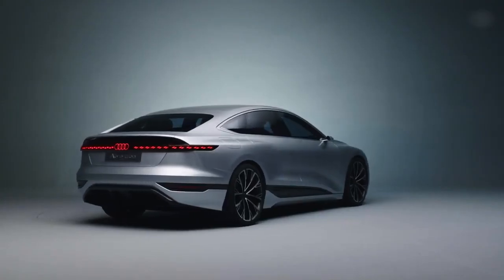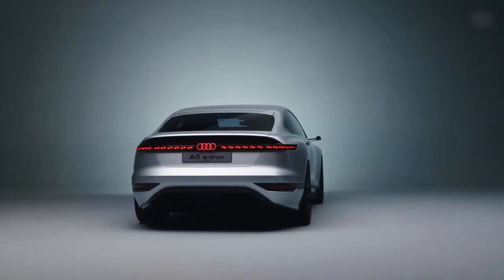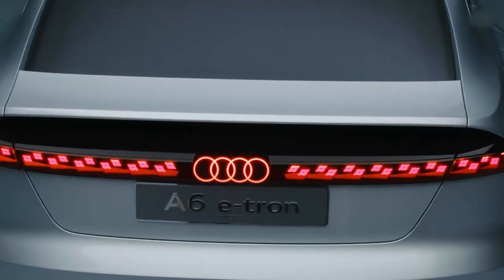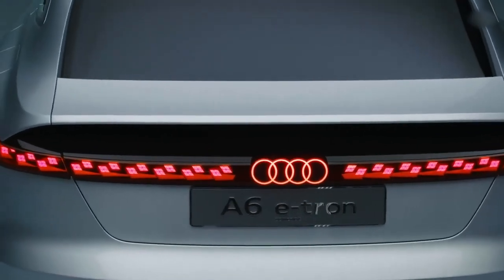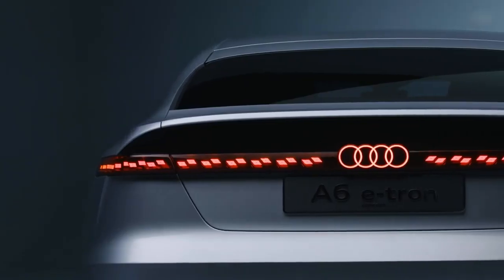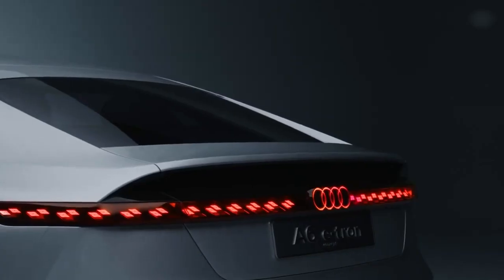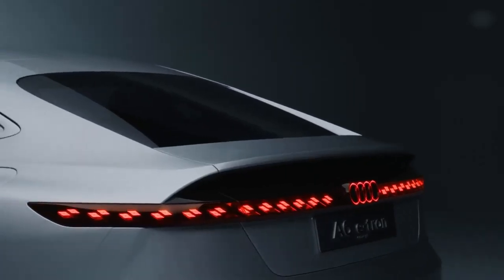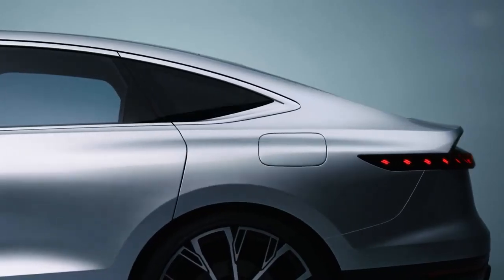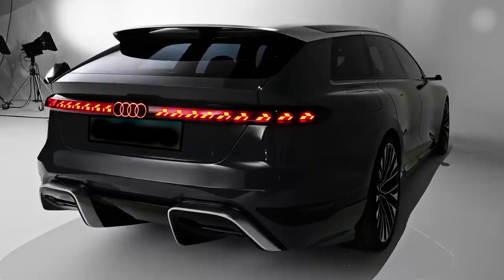So you can change the graphic display on the tail light from the infotainment system. It has 8 of those panels, so 8 times 6, that's 48 different light elements. From 2024, when the A6 e-tron arrives, you will be able to get a lighting signature at the rear that has 24 panels with 60 different elements in. So that's a total of 1,500 light elements, and it means that you can do crazy stuff like this.